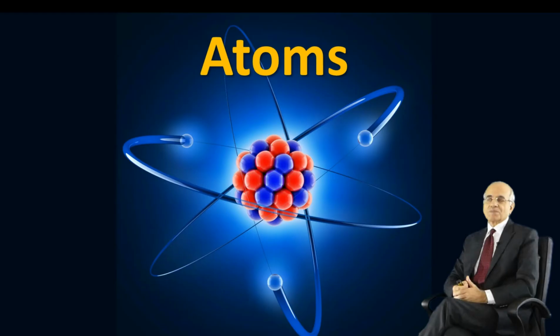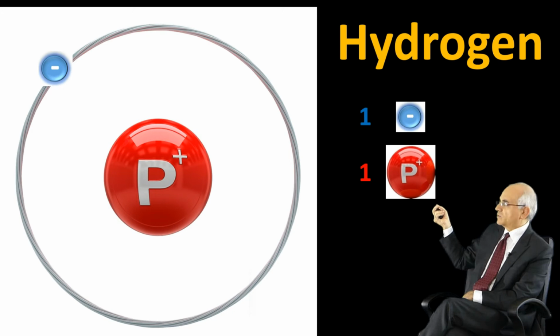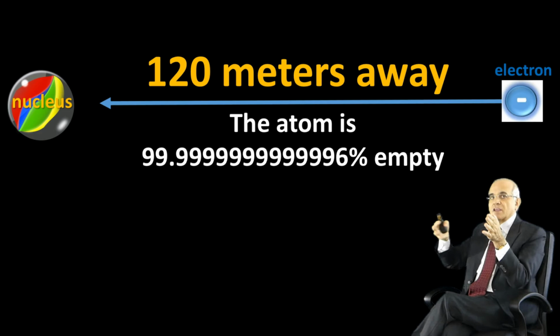Everything is made of atoms. Every single thing around you is made of atoms. That is the simplest atom, hydrogen. Very simple. There's a proton with a positive charge, and there's an electron orbiting around it with a negative charge. The whole distance from the nucleus to the electron is empty space.